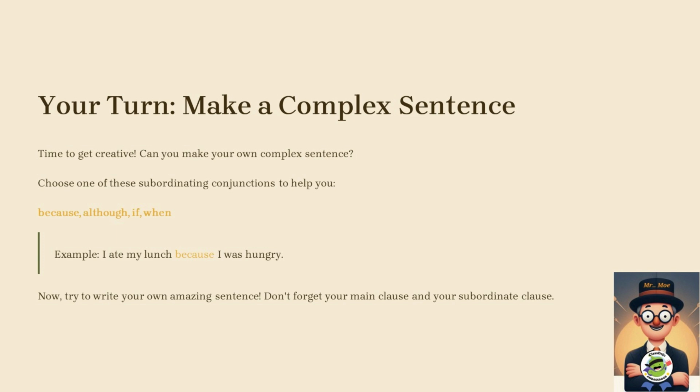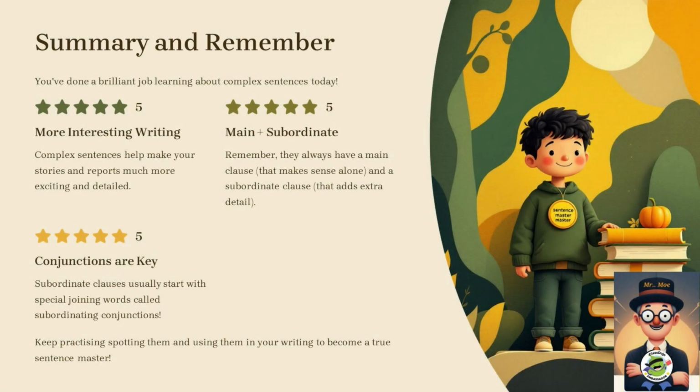Now it's your turn. Pick one of the conjunctions and build your own sentence. Just remember, every complex sentence needs both parts, a main clause that makes sense on its own, and a subordinate clause that adds something extra. You've done brilliantly. Let's wrap up with a quick summary.